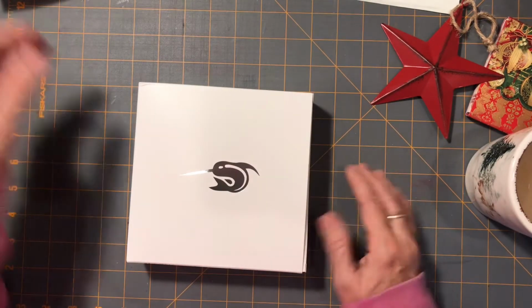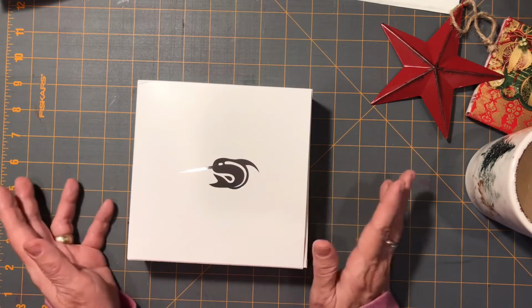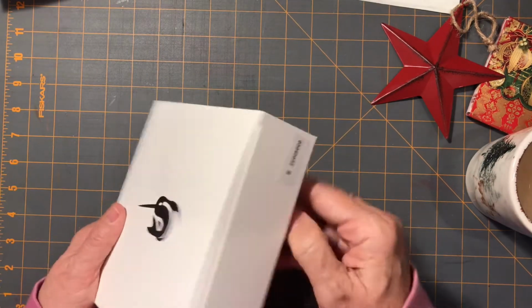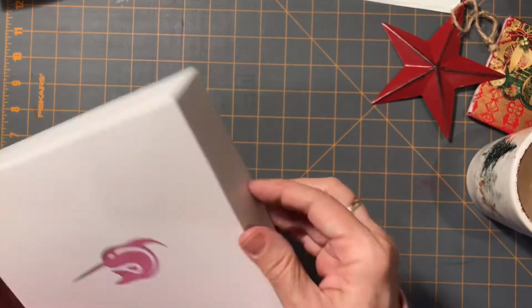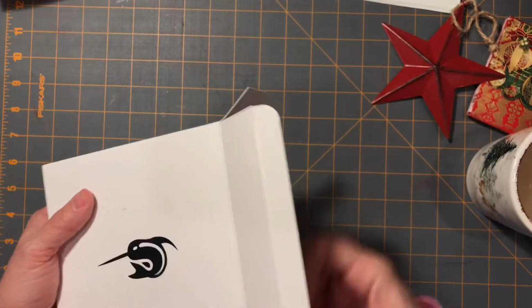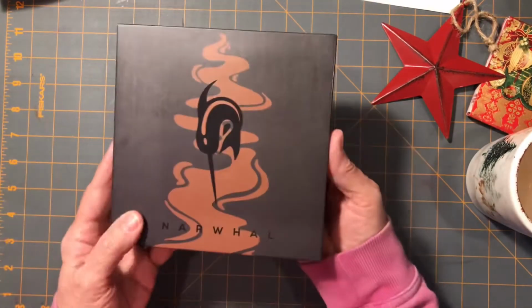So this is the Narwhal Nautilus fountain pen in Primary Macchiato. That's a lot of name for a pen. It's a big name for a little object. But I liked the coffee theme. I liked the rich swirls of the brown and what looked like cream in it.